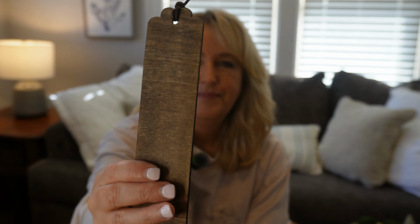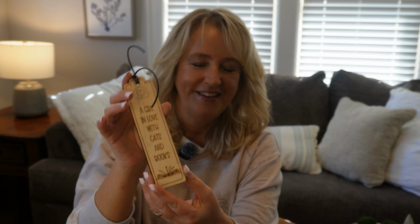And I bought a new scrub brush for the kitchen. And I bought one of those wooden bookmarks, and it says, "A girl in love with cats and books." But it's nice and sturdy. I really love it. And I ended up buying the coloring book, Beneath the Beach Sky.